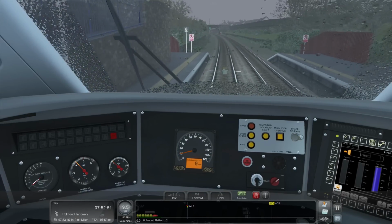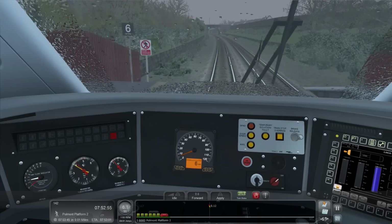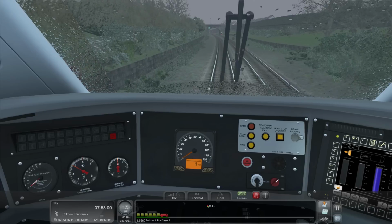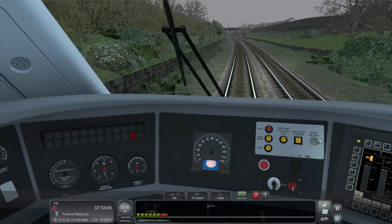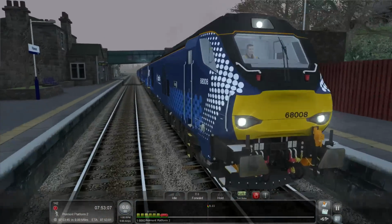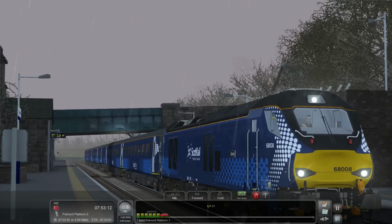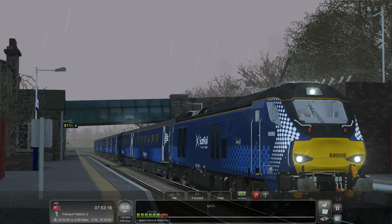Now, I've got to try and fit all the coaches on. That's it. All the coaches are fitting on okay. And we should be able to come to a stop here. There we go. And open the doors. We were here on time, actually. Well, a bit early, due to the slight incident that happened earlier, which we shall never mention again. If you mention it again, then, well, I can't stop you.